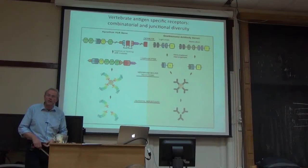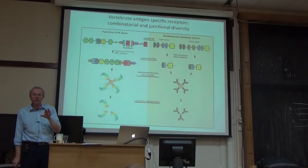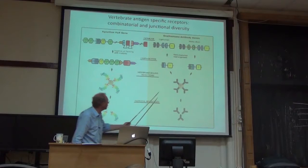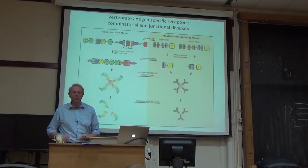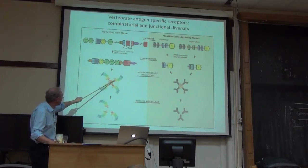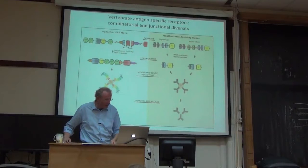And then what he found was that it is also secreted upon stimulation of these cells in multimeric form. And now the amazing observation was that this multimeric form in structure is just a copy-paste version of the antibody multimer that is being made when the antibodies are secreted into the environment. So they are expressed on the cell surface, then they are shed, and they form multimers, and these multimers have a similar structure both for the VLR and for the antibodies.